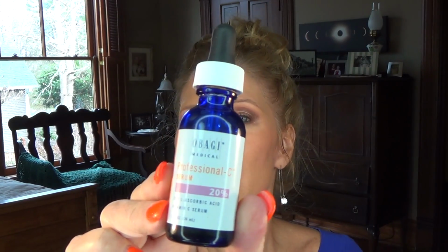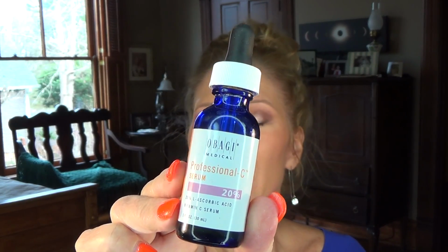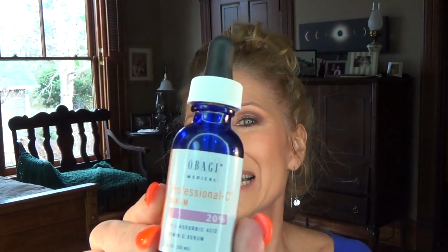You know I love my Obagi products. I just live and breathe Obagi. I never try any other kind of skincare because I'm always just so happy with my Retin-A mixed with my Obagi and a vitamin C serum. I have been using SkinCeuticals, but I'm going to be switching and trying a cheaper one. A while back, I bought the Obagi Professional C because it was a little bit less expensive than the SkinCeuticals. Still not as inexpensive as the Timeless, but I thought, I love the Obagi products, so I will really probably like their vitamin C serum.